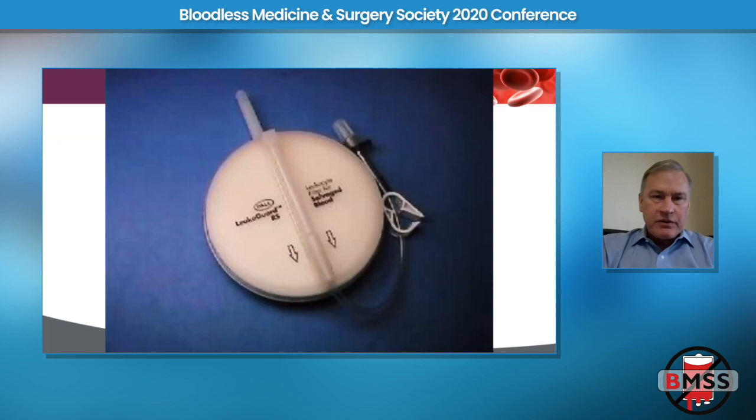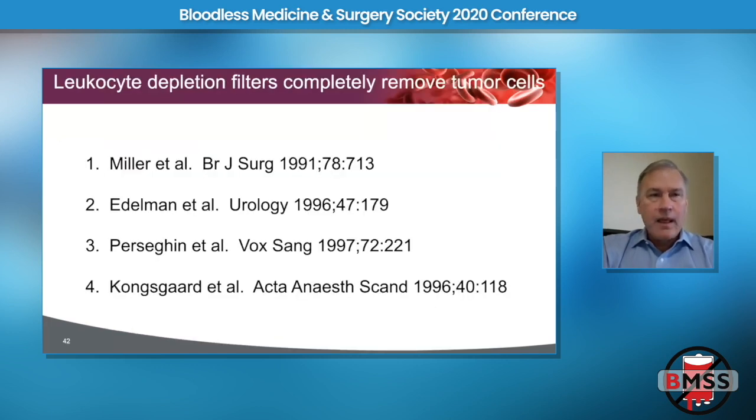Now, I introduced this particular filter a short time ago for use in obstetrics. And it also has a role in cancer operations. This particular filter will remove anything that has DNA in it, and tumor cells are one of those things that has DNA. So these investigators found that the use of these leukocyte depletion filters would completely remove tumor cells. So I think we can produce a product that is devoid of cancer cells and potentially offers an opportunity for better outcomes for patients.